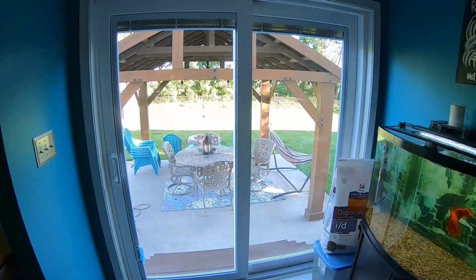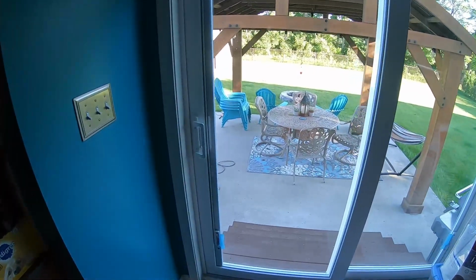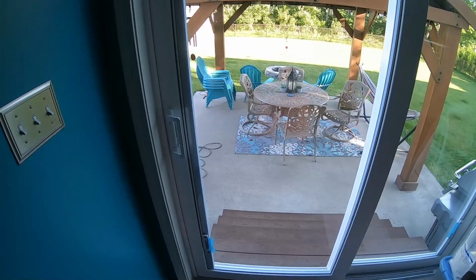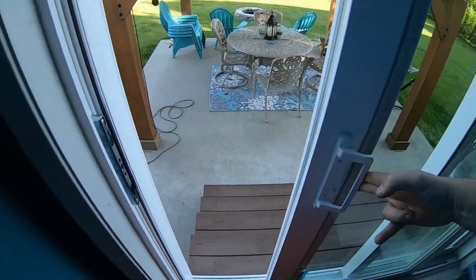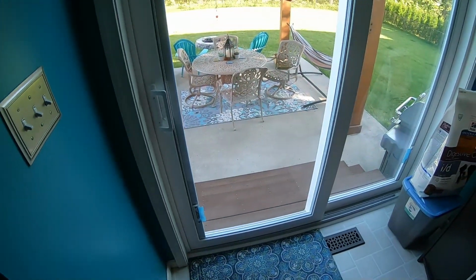We're now at the point where we can put down the blinds and show you guys the blind operation. More importantly, the sliding operation of this door is very smooth. It is a very heavy door though. So when you go to slide it, it's going to be a little bit heavy, but it slides nice and smooth, so you will have to use some force there.